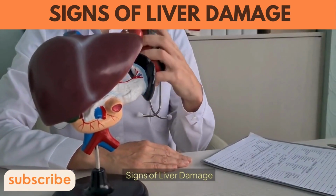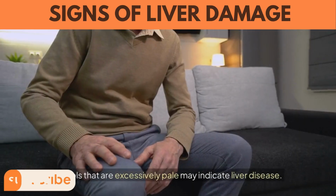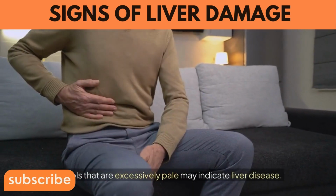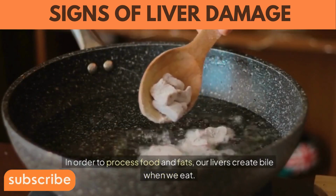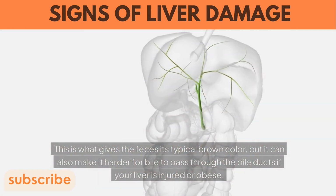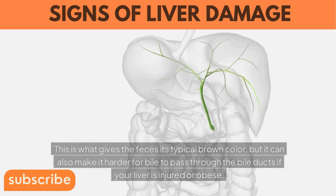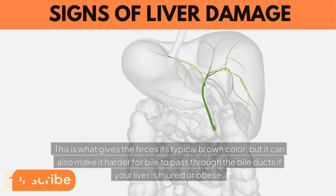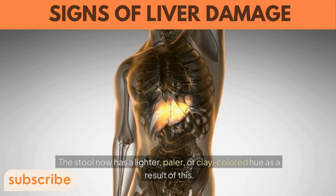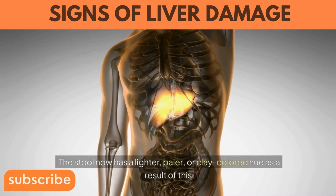Signs of liver damage. Number 1. Pale stool. Stools that are excessively pale may indicate liver disease. In order to process food and fats, our livers create bile when we eat. This is what gives the feces its typical brown color, but it can also make it harder for bile to pass through the bile ducts if your liver is injured or obese. The stool now has a lighter, paler, or clay-colored hue as a result of this.